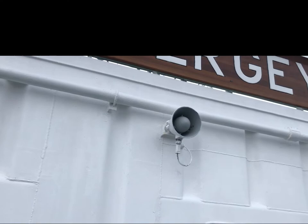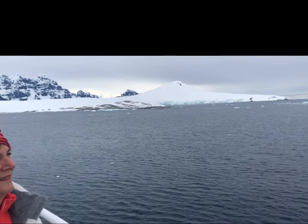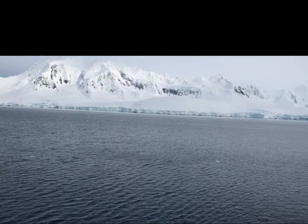Is Anvers Island. We've had some great views of the full height of Mount Français, rising over 9,000 feet behind us. We hope to have our Zodiacs launch here probably in the next 10 minutes or so. And then we'll get the gangway going. I'm just finding it.